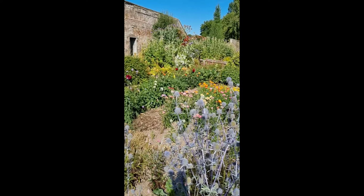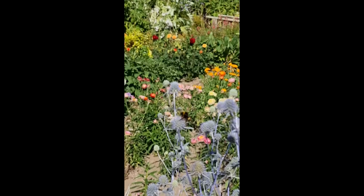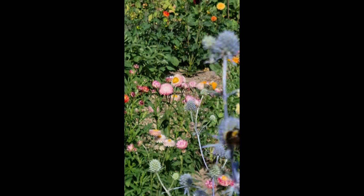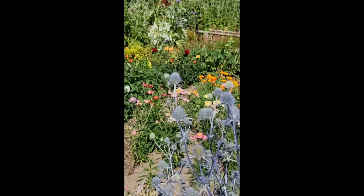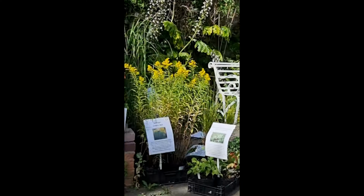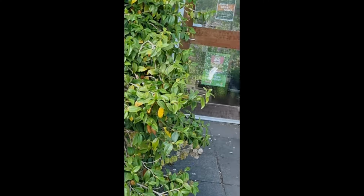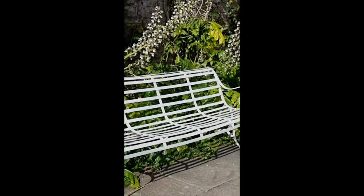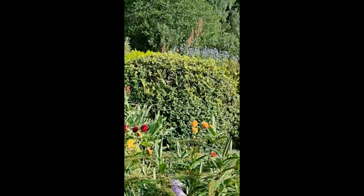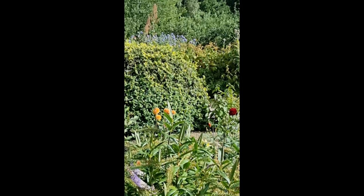Some kind of thistle and a bumblebee just joined us. Oh, another one. The bees like the thistles. I'm not too sure about the bees. It's a little gift shop on the left. And this is really pretty. You can just see the butterflies flying around.